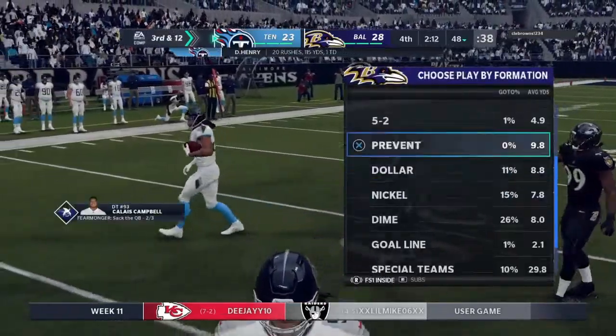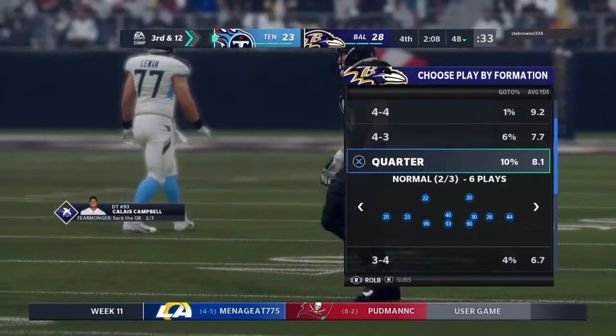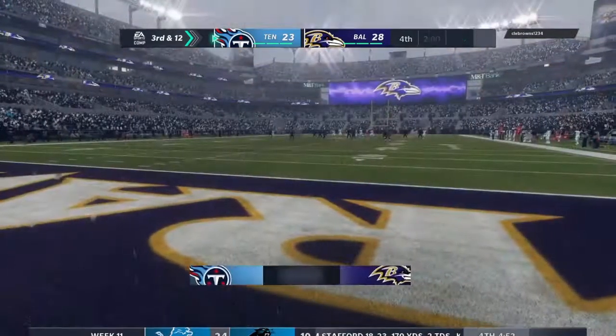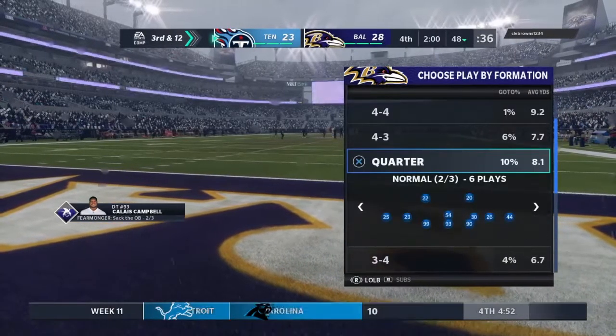Tannehill. Incomplete. Anytime a ball's thrown in the middle of the field and is popped up in the air, I expect someone to catch it. It doesn't matter whether it's offense or defense, because there's usually a great amount of bodies in that part of the field. In this case, no one came up with it.